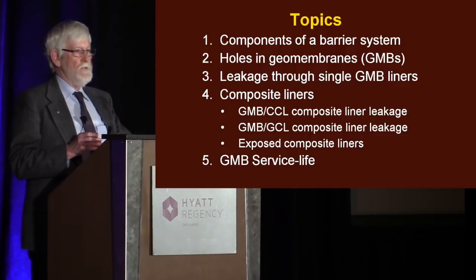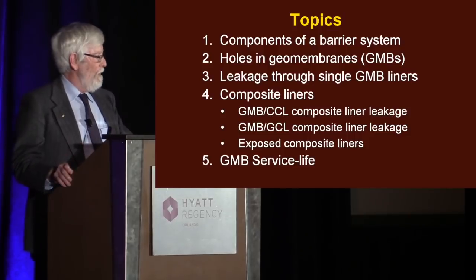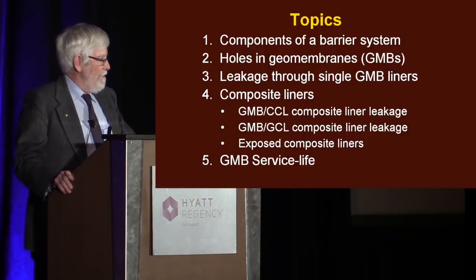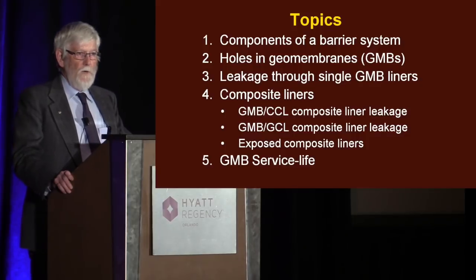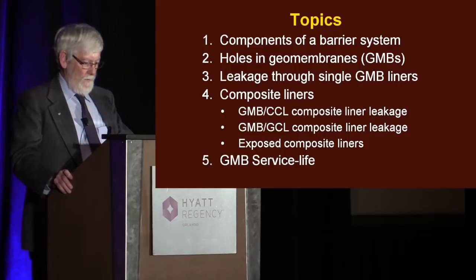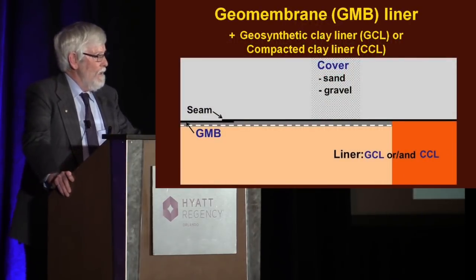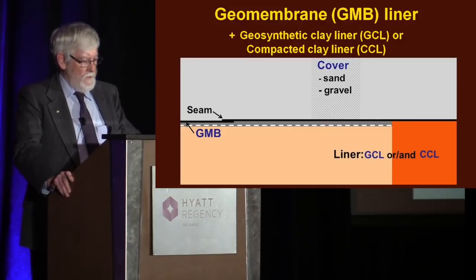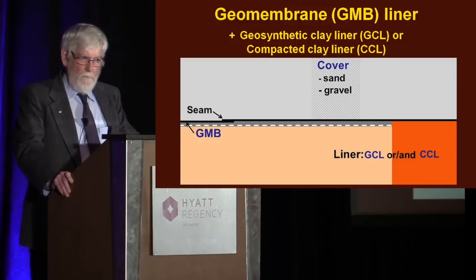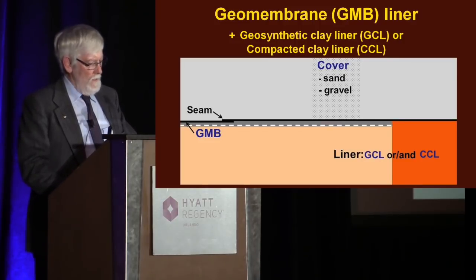All of the topics I will discuss arose out of field observations and problems, and they all involved scientific research, both theoretical and experimental, in the laboratory and the field, and led back to field applications. This slide highlights a geomembrane in a seam, a cover above it, and a liner below it. These are the key characters in our story this evening. So let's meet them.